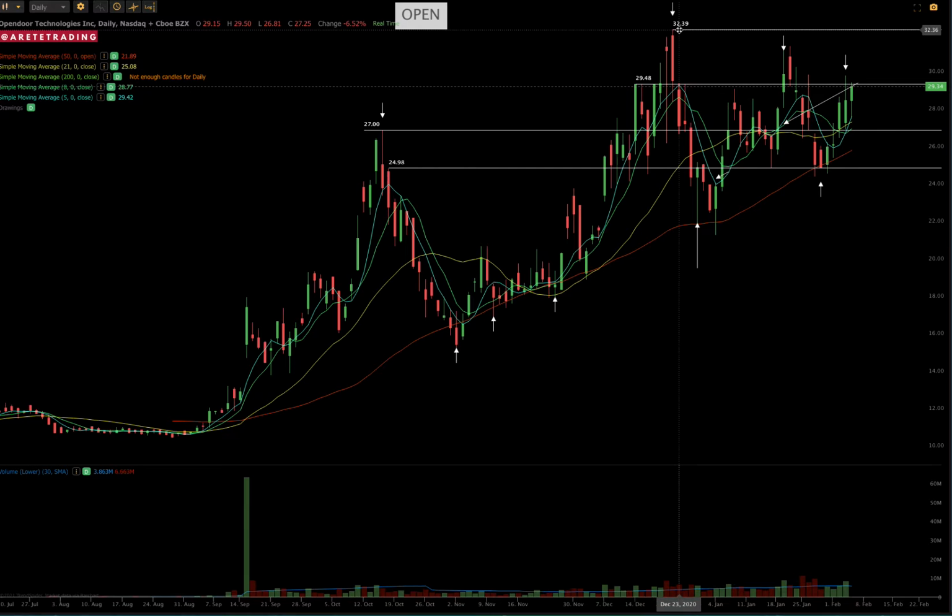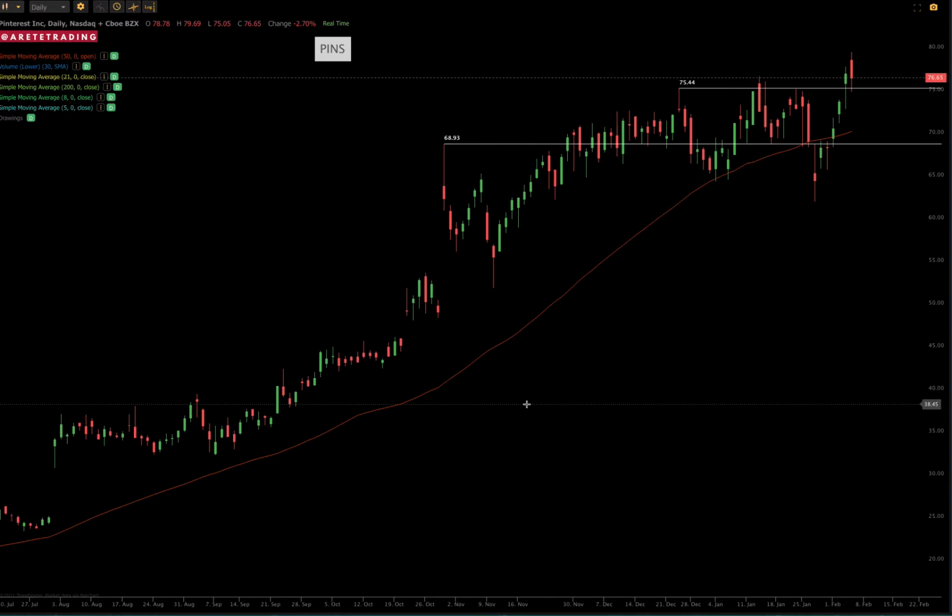But I may wait until this breaks 32.40. I mean, I don't need these $3. I want the 20. I want that kind of move. I want the big move from $32. So I don't need to be there for every dollar. So I might wait on this till it breaks 32.40 right now.